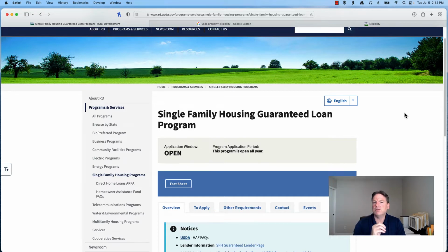If you're not looking in those particular areas, but you want to purchase a home and this is close to your job, family or commute, these are great areas to look in where you can purchase a home and get qualified for that particular property for sale. And I'm going to show you the map for that area and how to look it up.